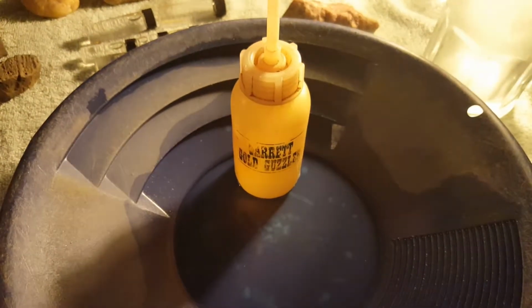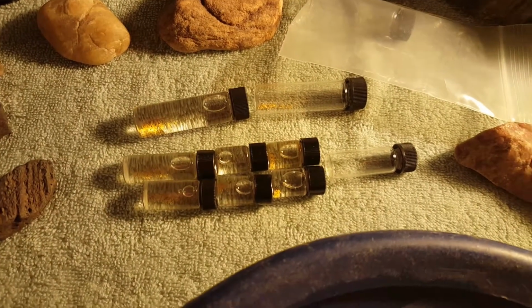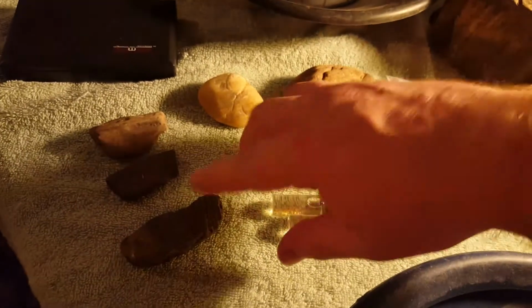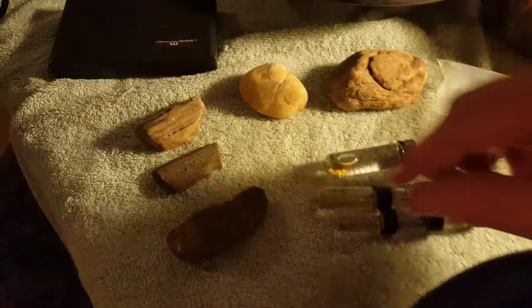Back at the house. Getting ready to do this big cleanup. Got my guzzler here. Got all these to consolidate. I'll probably finish that tomorrow after it dries out. But I never show you all the rocks. Picked up today 3 pieces of petrified wood, little ones.